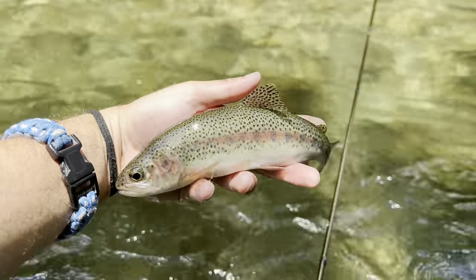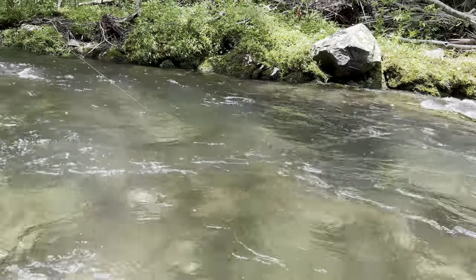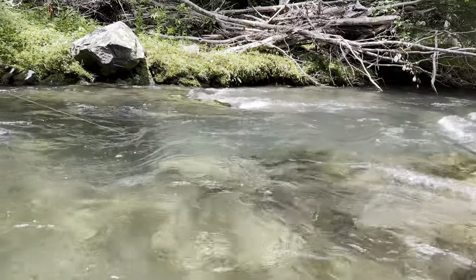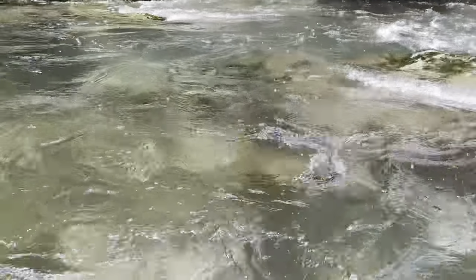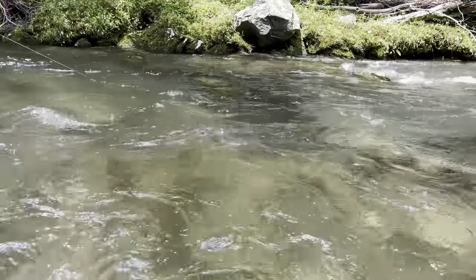Got him. There we go. Oh, he's gone. Hooked up on the first brown trout of the day. He's sitting up there next to the bank. Oh, good one too. Nice one. Yeah, buddy. All right, I'm going to get him in the net, and I'll get back with you.